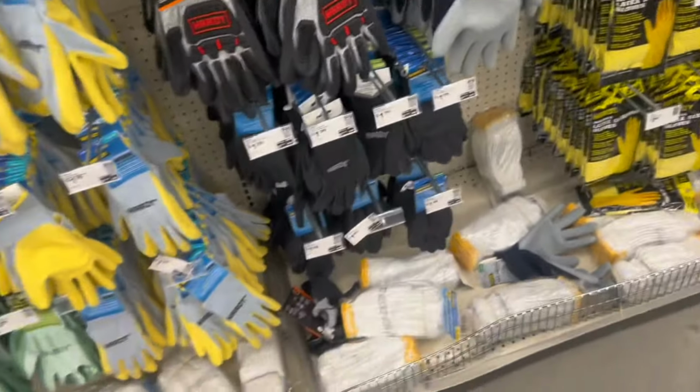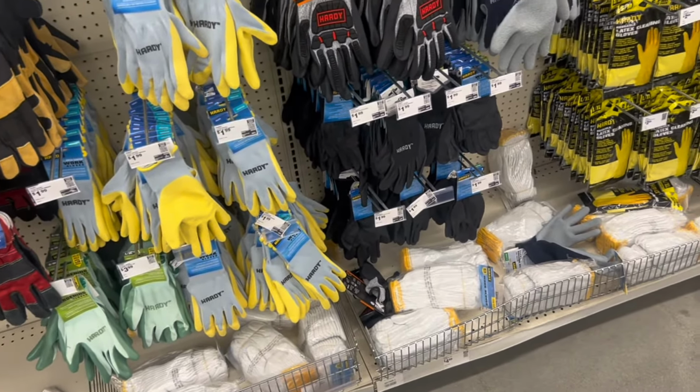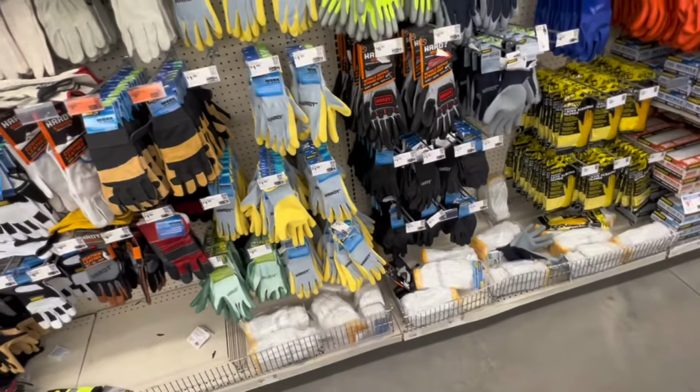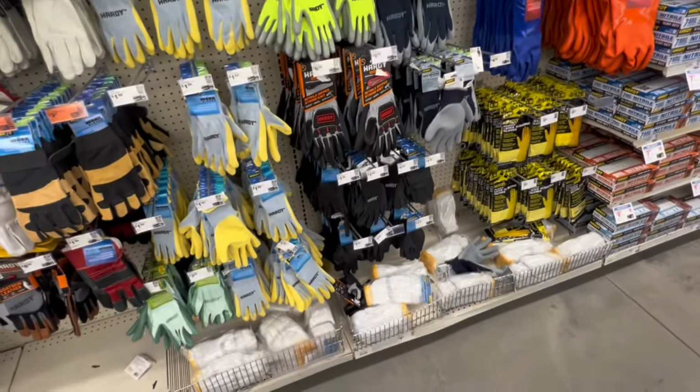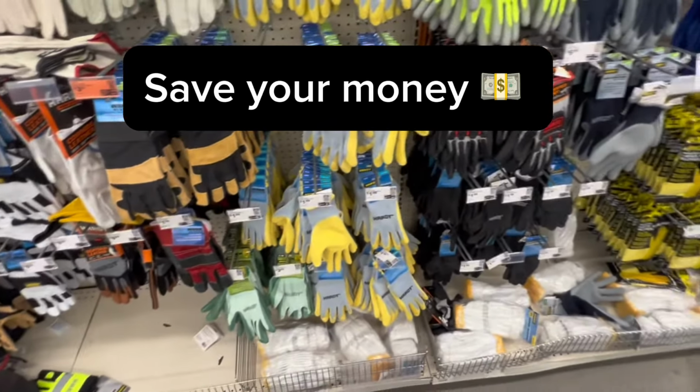If you're starting out, if you go to Lowe's for stuff like this, please, if you got a Harbor Freight around you, please do not go to Lowe's and get these things. Any basic tools, Harbor Freight.